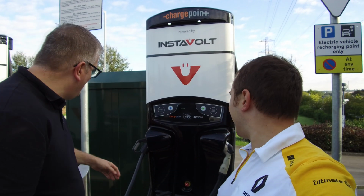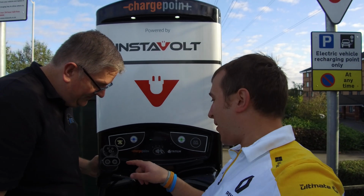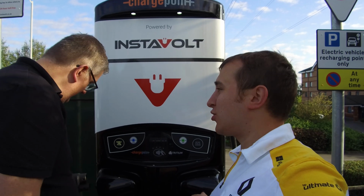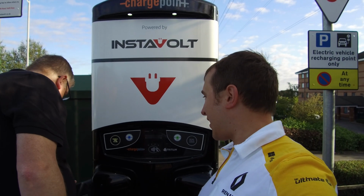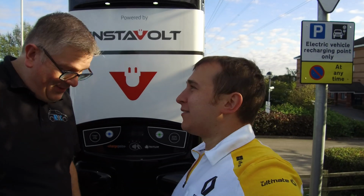Do you know what? I'm pretty impressed. So this is the new plug that the new Zoe is going to have. Yes, and here's the best part about these plugs. They lock into the charge point so people can't leave them on the floor. Do they? Yes. This hasn't locked in. That theory went out the window, didn't it?